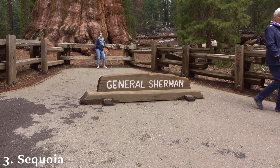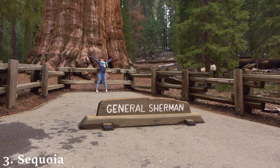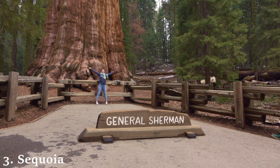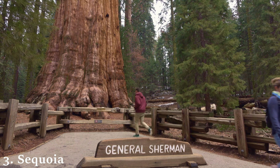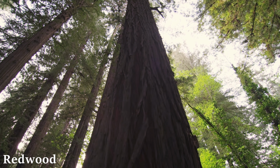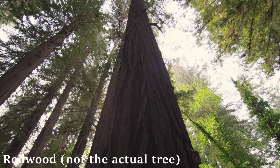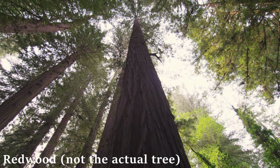You can get more of an idea of the size of this tree when someone stands next to it. People look like ants compared to this humongous object. This tree can be visited by the public as part of a hiking trail. By the way, whilst the General Sherman sequoia tree is the largest in volume, the award for the tallest tree in the world goes to a redwood, which is also in California and stands at 116 meters tall.